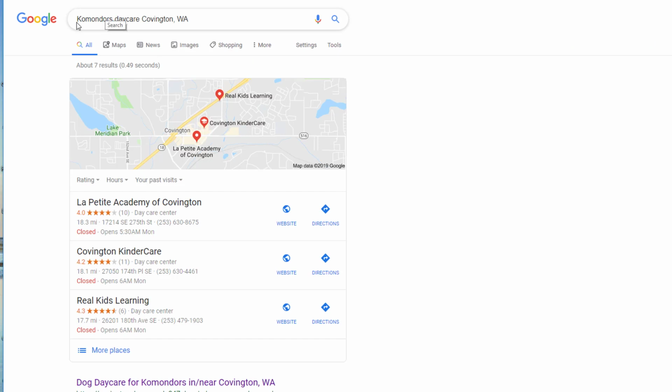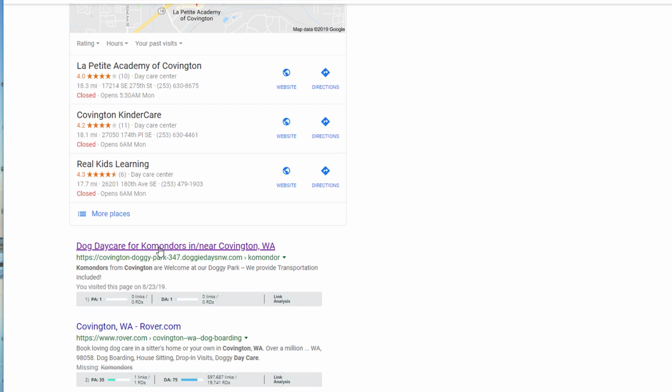And at the same time, Conmandors, whatever they are, daycare, Covington, Washington. I don't know what the dog types are. All I know is we're making the pages rank.